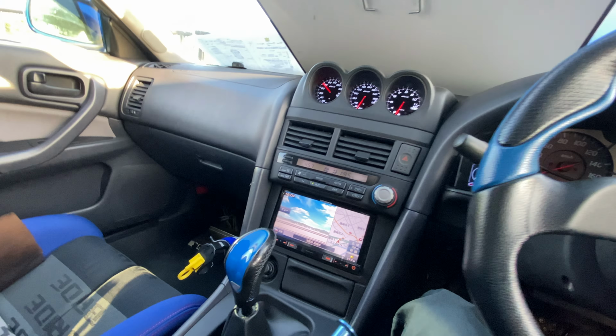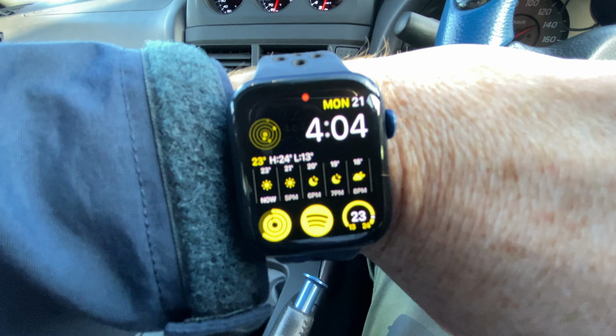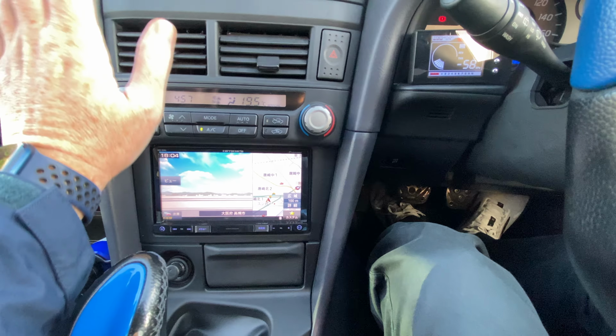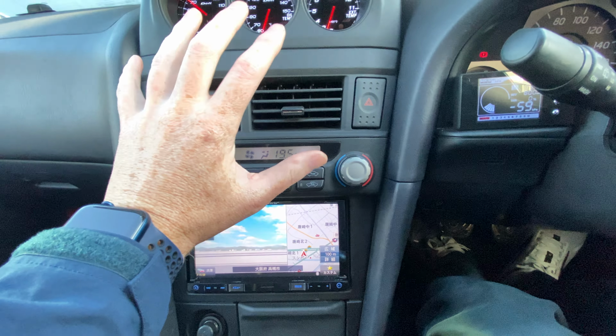I mean, I have a jacket on, but I'm actually sweating. 23 degrees. I mean, it's not cold. It's not hot, but it's not cold either. Oh, but the AC has kind of a bad smell. It went right in my face. But it's cold.